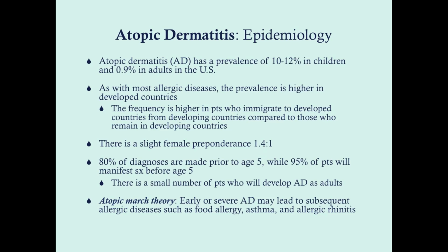The diagnosis may be delayed, but 80% of the diagnoses are made prior to age 5. There is a small number of patients who will develop atopic dermatitis for the first time as adults, but that number is negligible. We talked in some of these other sections about the atopic march theory, and that basically means that these patients who develop atopic dermatitis or allergic rhinitis, it may progress into more severe allergic diseases such as food allergy or asthma.